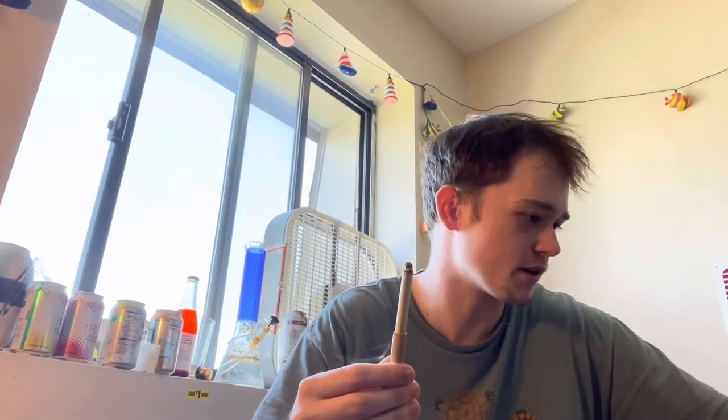It's fresher than most packs of cigarettes you buy at the store. And this is 80, maybe 85 years old. Holy shit. Dude, no way. This is one of the best cigarettes I've ever smoked. I'm not even lying to you right now. I'm not even exaggerating at all. This is actually a really nice cig. What the hell? That's crazy.